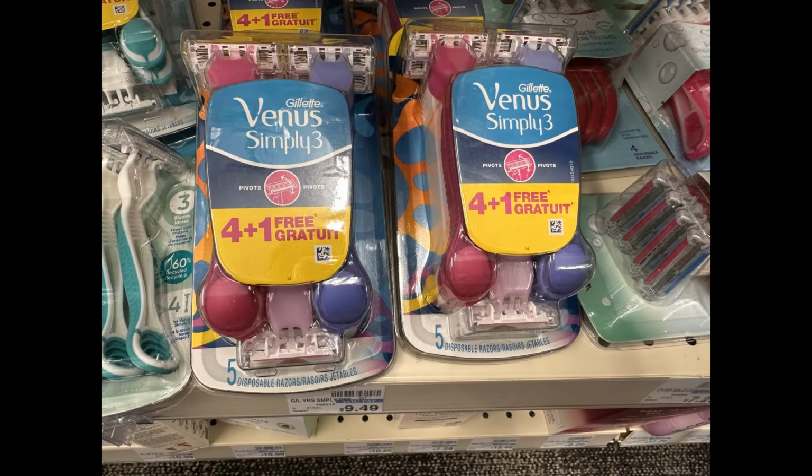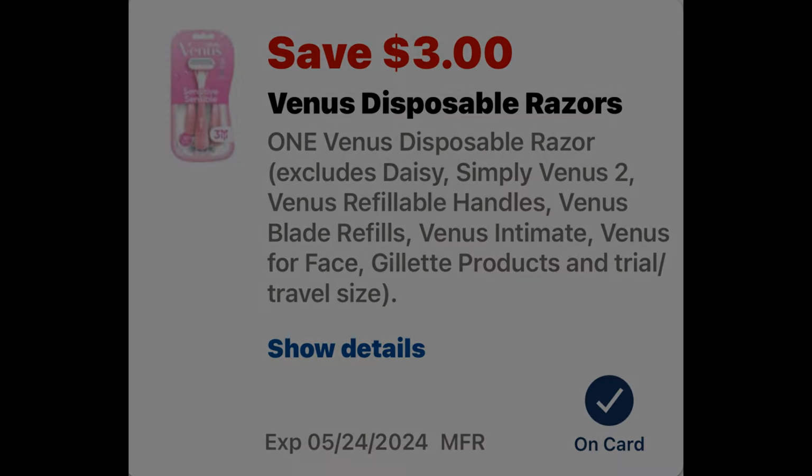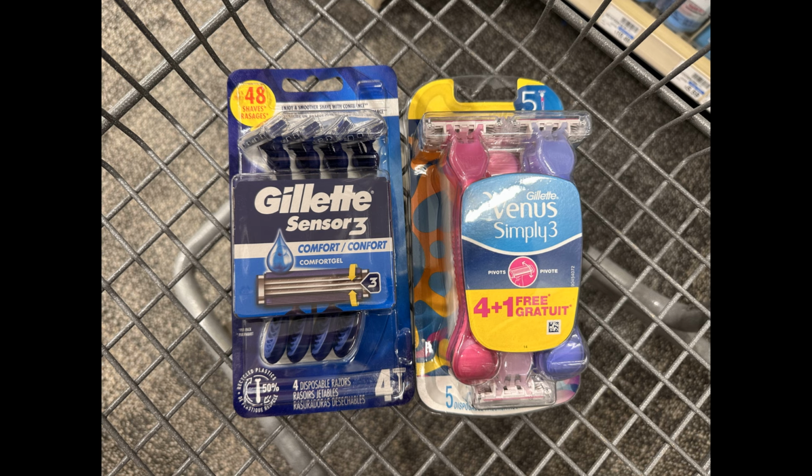Then I'm going to come over here. I'm going to grab one of the women's Venus razors. These are also priced on sale at $6.99. And I have a separate $3 digital coupon for these. So together they total $13.98. I have 2 $3 digital coupons, so that brings them down to $7.98 for both. But then I'm going to get back that $6 extra buck, making both of them $1.98 or just 99 cents each.